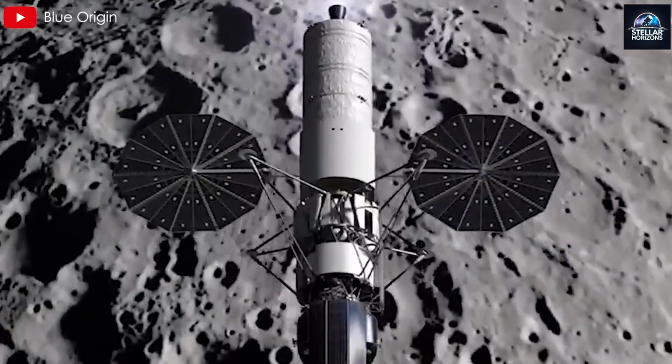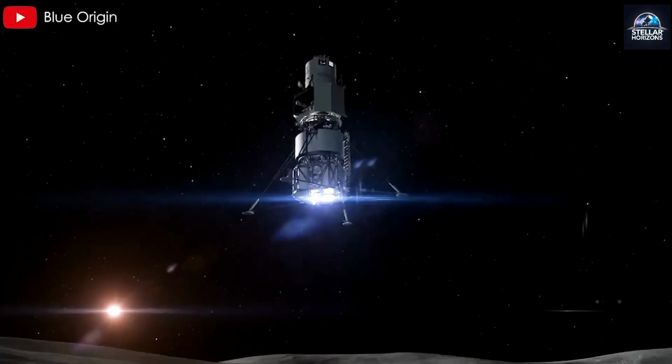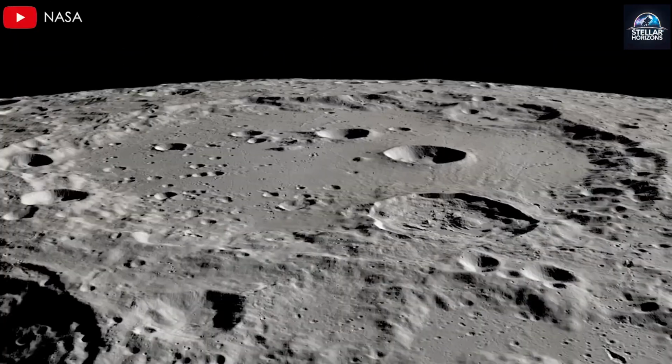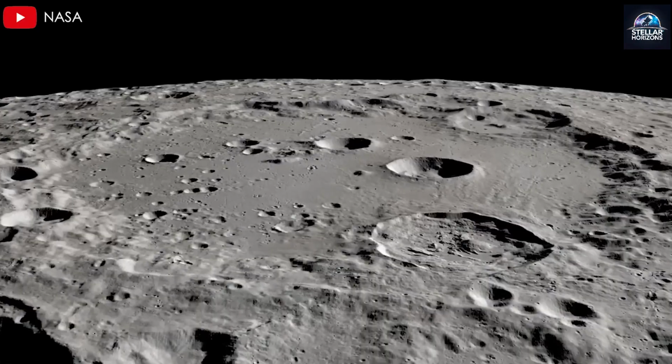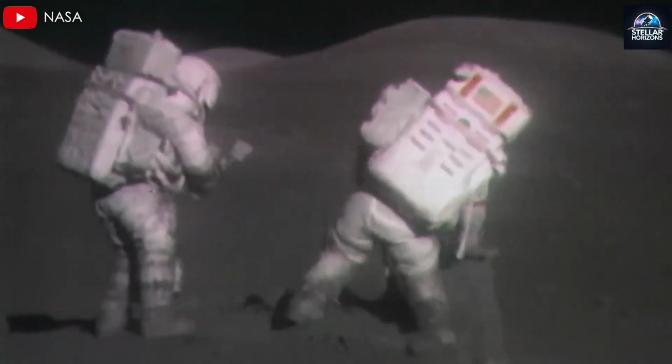Blue Origin is simultaneously developing its Blue Moon lander for the upcoming NASA missions, and its vice president, John Couluris, said earlier this year that the rocket outfit aims to land an uncrewed prototype of the spacecraft on the lunar surface this year.